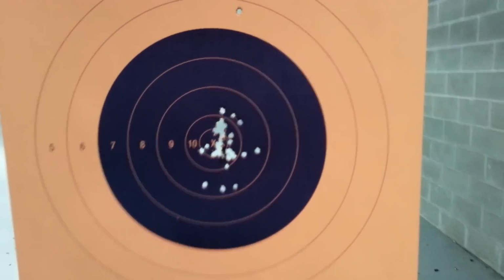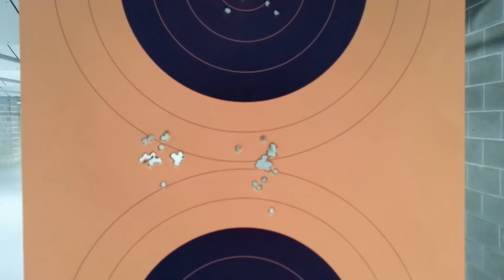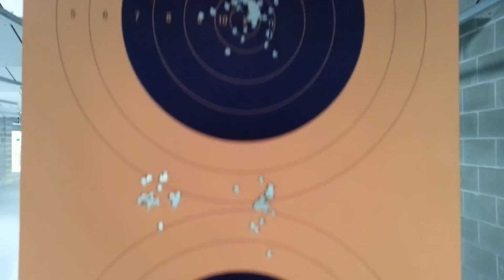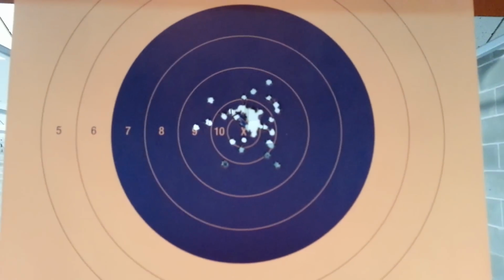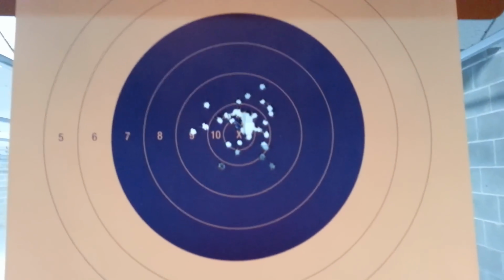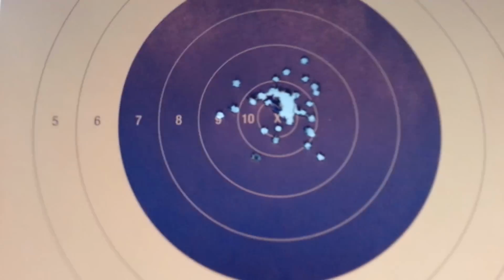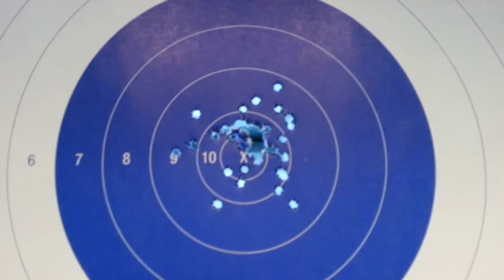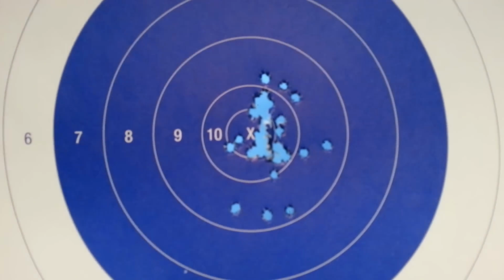It's shooting really good. And we're going to take it down to Eastern Nebraska Gun Club right now and shoot some steel targets and shoot outside a little bit. It's nice outside. But I think pretty good shooting there. Mostly all in the 9s and the 10s and the X's. That's a good group of 20 right there. And that's another good group right there.